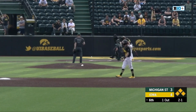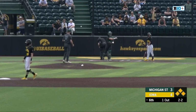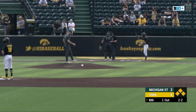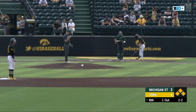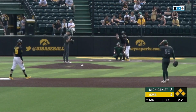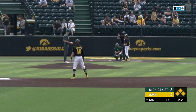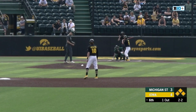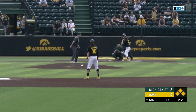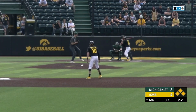Almost got a piece of that one. Fouled it off the catcher's right shoulder. That one doesn't feel great. It's 2-2 though. Another good breaking ball located down in the zone. Got it a little bit up. See, I mean, he seems to like the slider. If you're Wilmus, he used the fastball to punch out Huckstorf in the last inning. So Wilmus choked up on the bat.